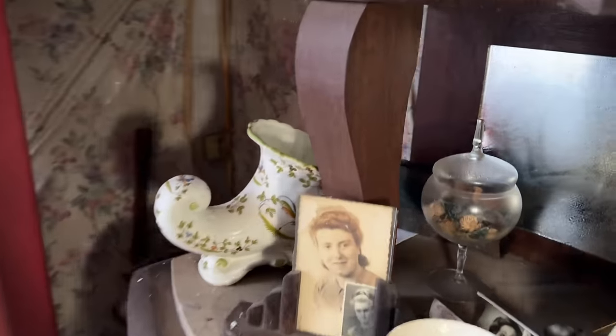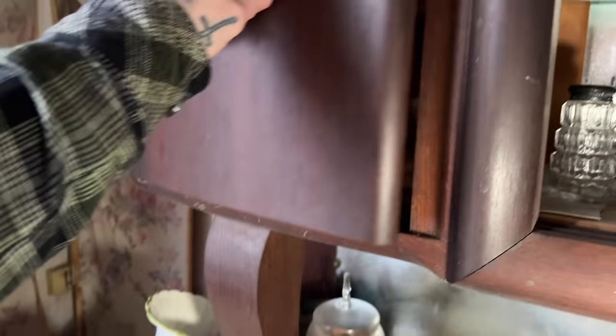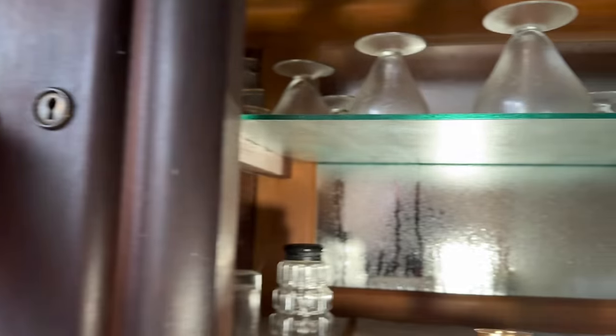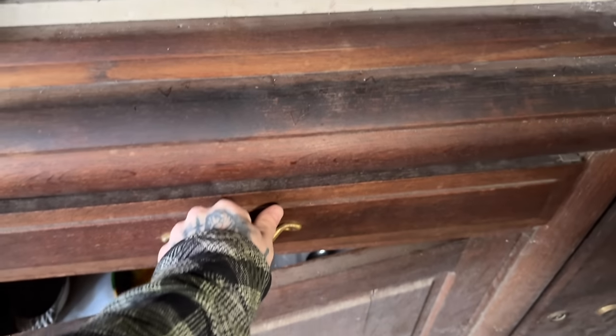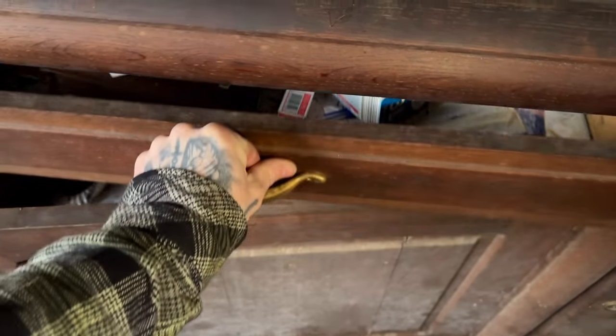God, there is so much stuff here. I have a few photographs here, look. I wonder if there's anything in here. Yeah, look, it's all full up. Look at the condensation on that mirror in the back. Wow. If there's anything in here. Yeah, look, every drawer is just completely full up.